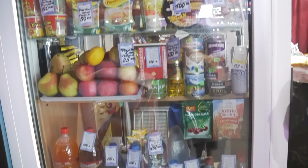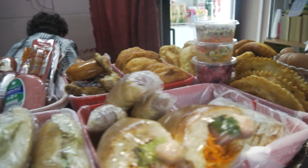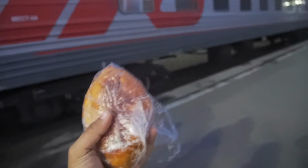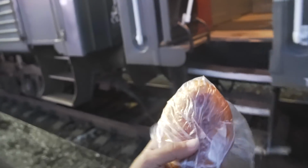So it's not bad. Currently stopped in a big city here in Siberia. We've just entered Siberia, I believe. And in a lot of these stops, you'll actually see little shops like this that open up where you can buy snacks and stuff as well as food. So it's a good location to be able to get some more food along the journey. For 50 of these rubles, you can get yourself a little potato sandwich thing. You can bring it back on the train with you.